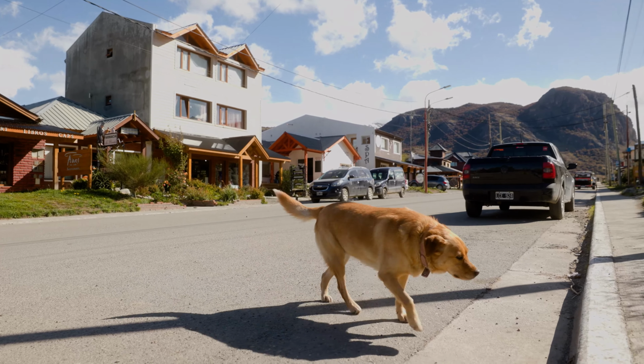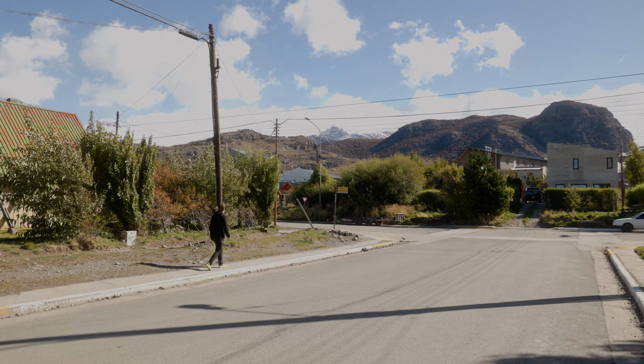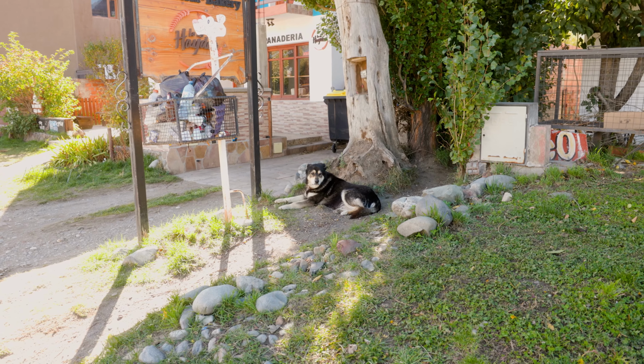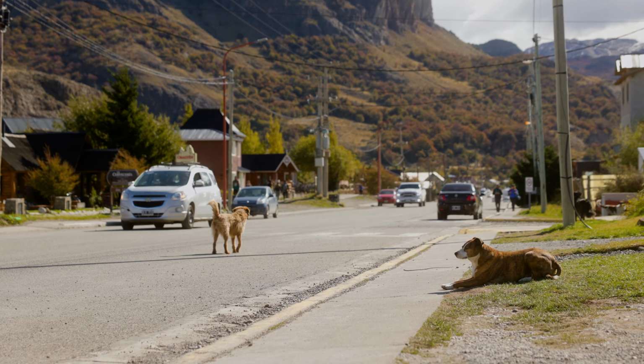As you can see here, we're back down in El Chaltén, but the reason we're not vlogging is because the wind is just so crazy. Like every time you get the camera out, all you hear in the mic is wind noise. So here's El Chaltén in the daytime. Absolutely beautiful little town.